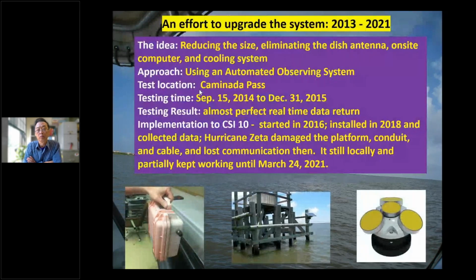After I took over WAVCIS about 10, 11 years ago, maybe 12 years ago, we realized that the station is getting a little bit old and kind of cumbersome in the sense that it requires a large dish. Antenna dish is huge. If there is a wind event, there's a hurricane, and it may move, so it's misaligned, then you don't have real-time data transmission. And also on-site, there's an on-site computer that requires continuous cooling. So these are kind of a challenge to maintain.